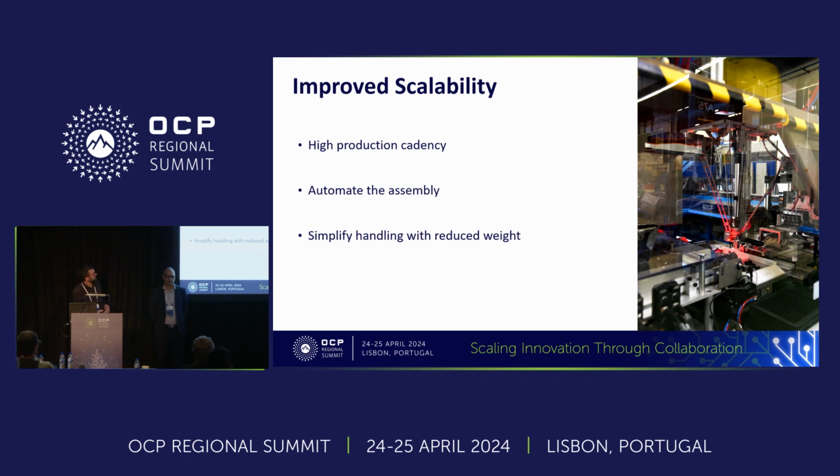And about scalability, the advanced polymer has high cadence rates that will allow higher production, for example, than machining or turning operations. Also, one interesting thing is that the polymer is a good lever to automate the assembly of the product. And one important aspect is that with 60% less weight, all the handling operations will be simplified. For example, a single manifold of a rack could represent about 4 kilograms. So that means, for example, maybe fewer people needed to assemble the rack and also better safety.